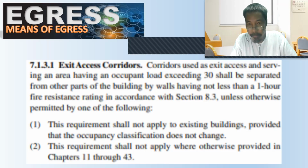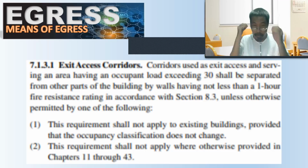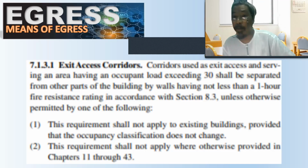And number two, again an exemption, where otherwise provided in chapters 11 to 43. What are those chapters 11 to 43? We already know from this series of modules that chapters 11 to 43 are the occupancy chapters. It depends upon the application.